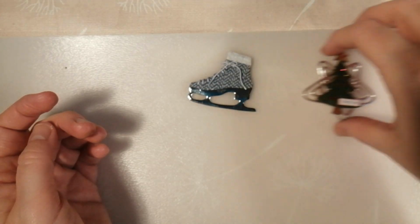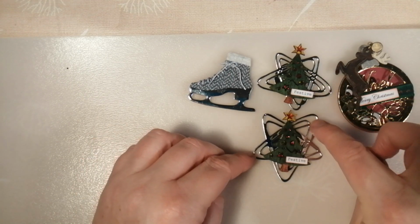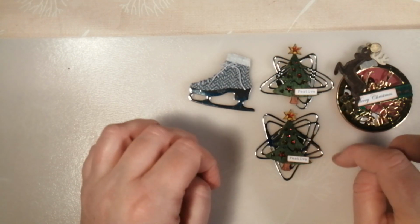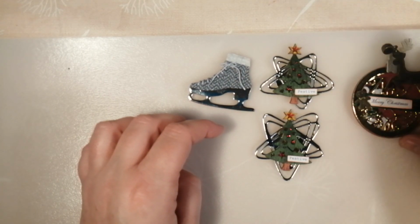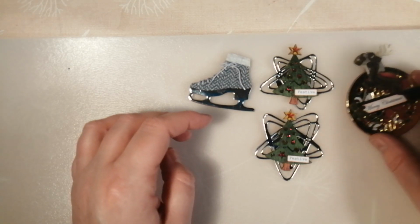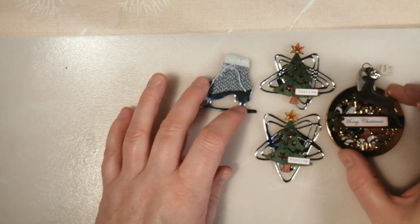So I did just make one of each. Well, in fact I made two of that one, just because they're actually slightly different. I've got two slightly different dies of the scrappy stars, so I did do two of those, but I've just done one each of these ones. I will probably do some more at some point and add them to my stash of Christmas embellishments, but I thought it was enough to have one of each to show you what I'd started to create. So that's what I made.